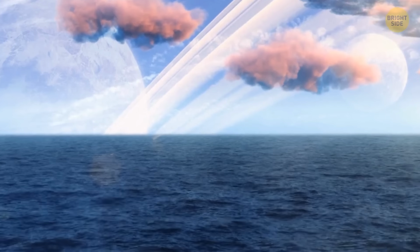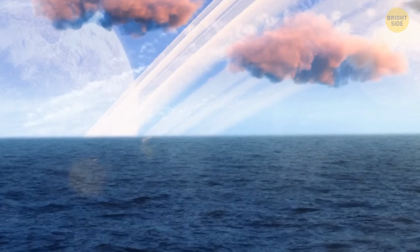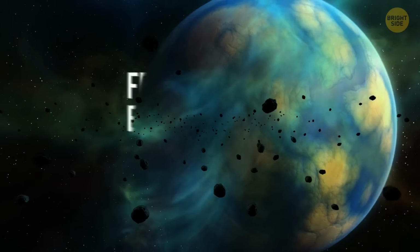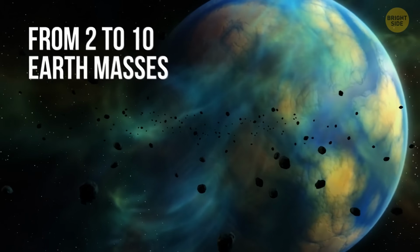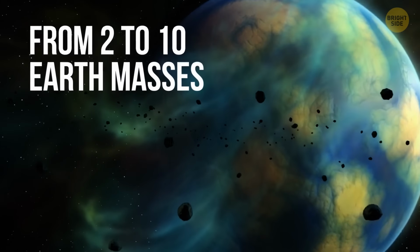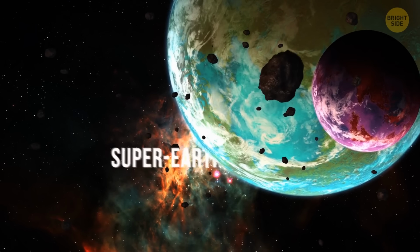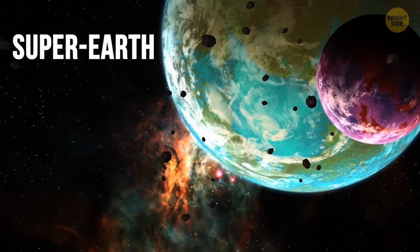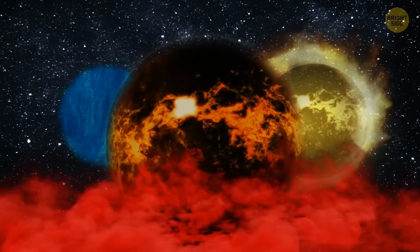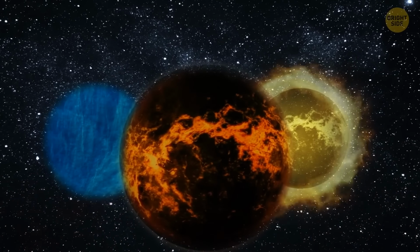We call them exoplanets since they're beyond our solar system. Some other fascinating space objects are super-Earths. If some planet weighs from 2 to 10 Earth masses, is 2 times bigger, and gets energy from a star, it's called a super-Earth. No more similarities with our home. Super-Earth can consist of gas, rocks, water, ice, fire, acid, glass, or diamonds.